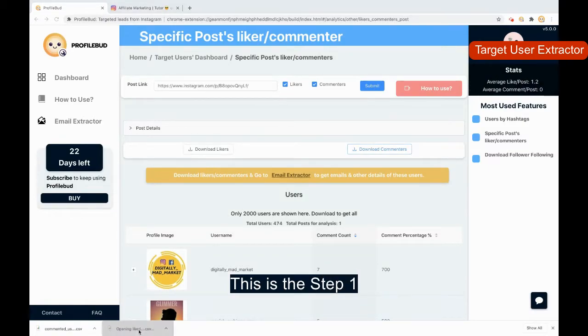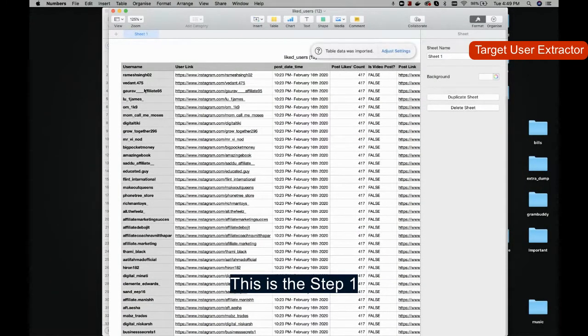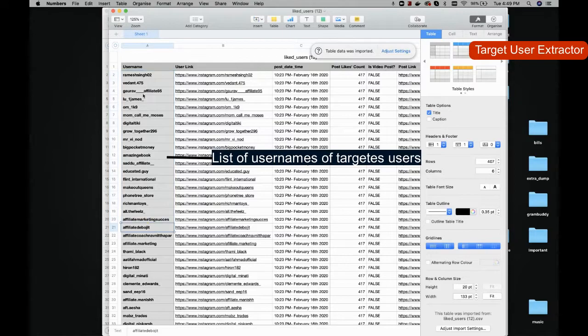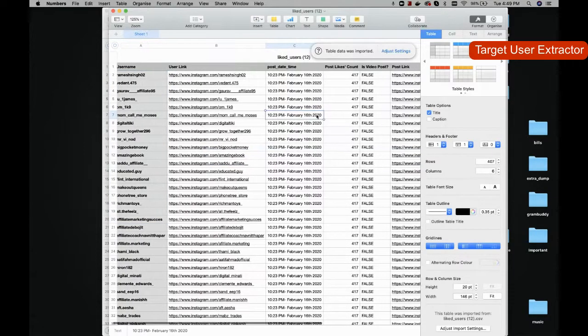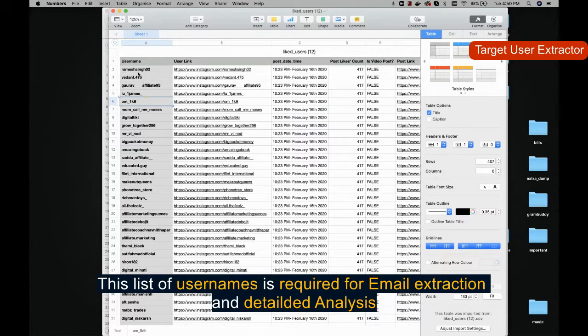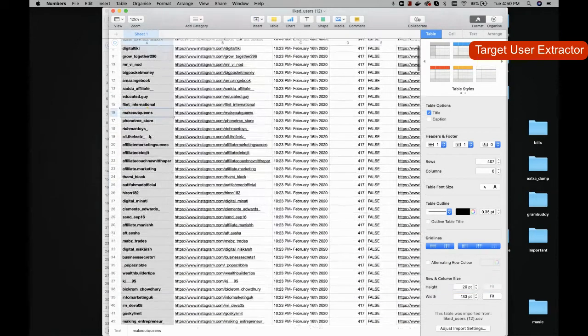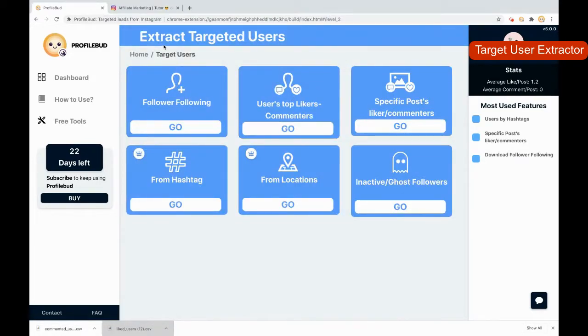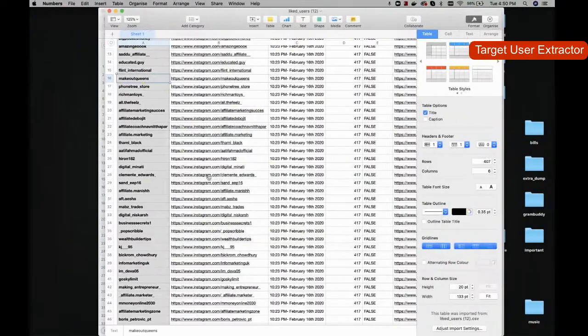All I have to do is open this sheet, and all I'm interested in is the first username column, because this username goes into the email extractor. I really don't care about the other data. If you want, you can use it. But for the email extraction and for detailed analysis, all we need is this username section. From each and every one of these specific extract-targeted-user strategies, it'll get you pretty much this sheet. So all we care about is the usernames column here.